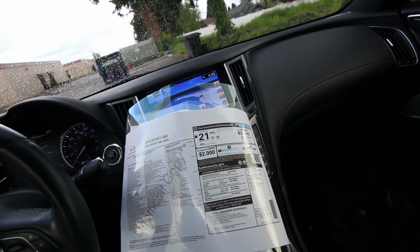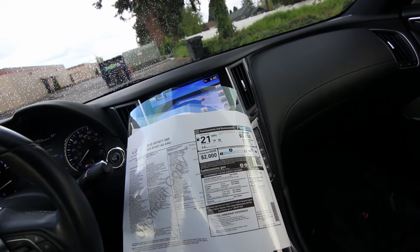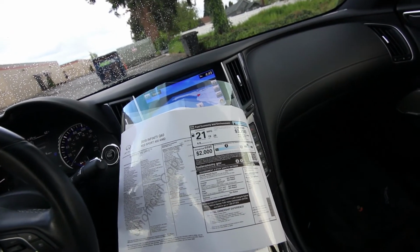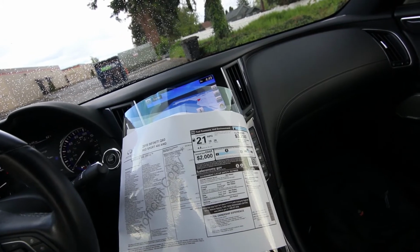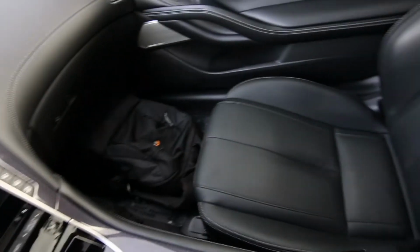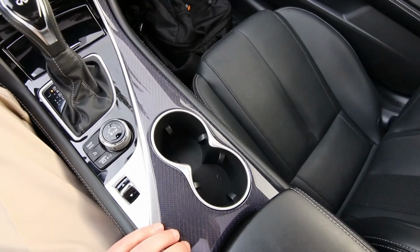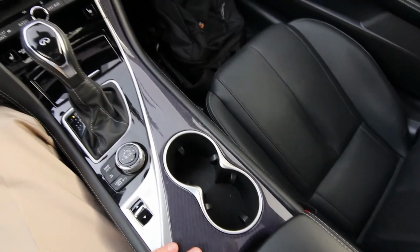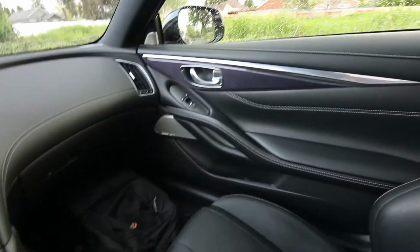Cargo package, $285. Illuminated kick plates, $400. So that is a total of $63,030 for the base MSRP and options. Really nice color combination, graphite on black leather. This has a nice carbon fiber trim, and it's not a fake carbon fiber, it's a real carbon fiber trim that they use on this, and they have it on the doors as well.